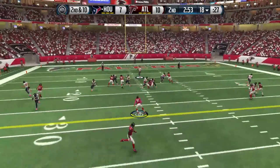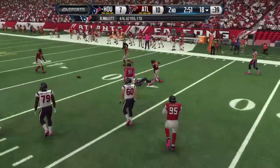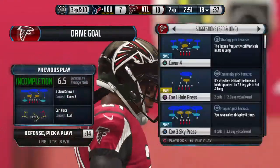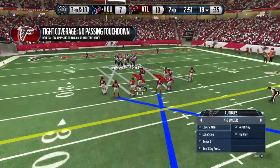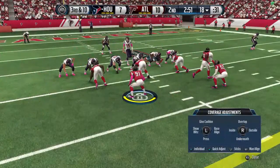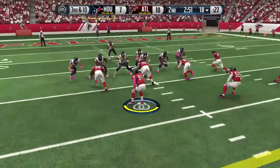Second and 10. Incomplete. Just couldn't hold on to it after the hit. Well, I think it's important for the defense. Anytime it's a third and long situation for the offense to know where those first down markers are, give a little ground, and make sure you're able to come up and make the tackle short of the first down marker.